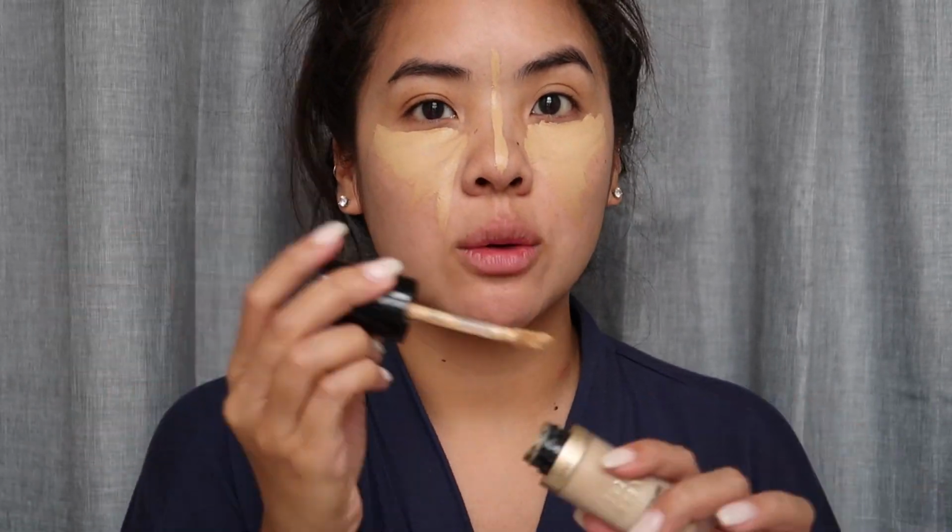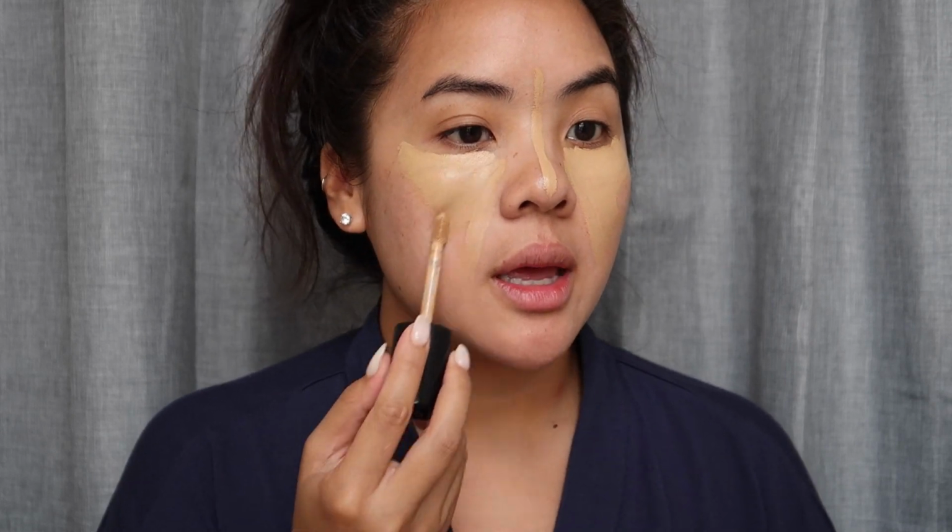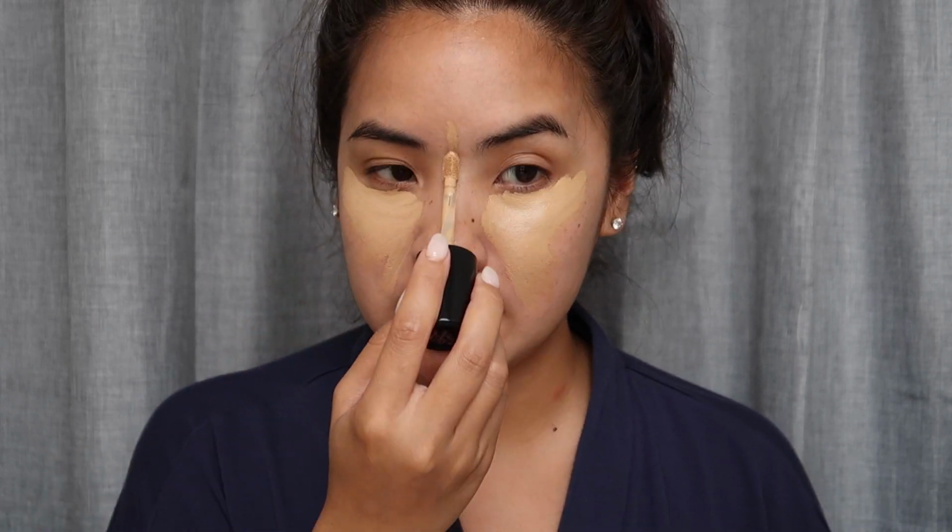And then I pretty much, I don't double dip. All I use is one doe foot full. I can't think of the words right now. I clearly haven't done a makeup tutorial in so long, but I really just kind of focus it in the center of the face, and then I'm just gonna blend it out, honestly.